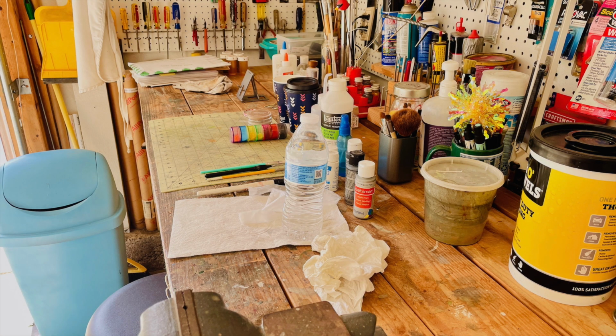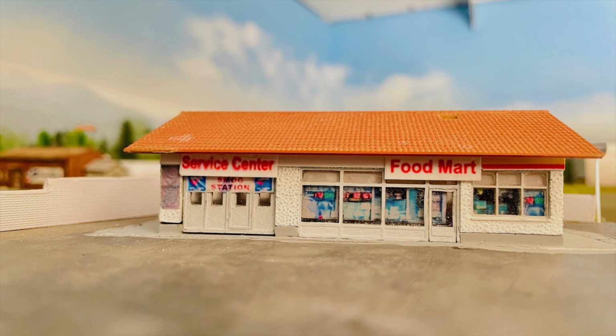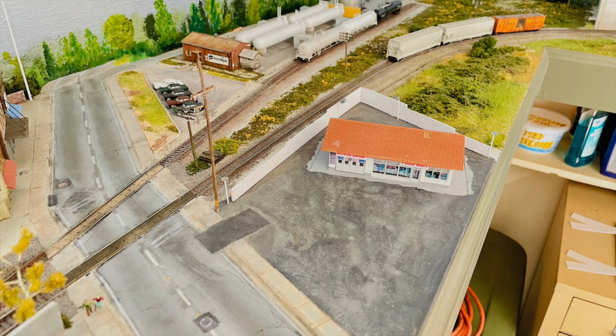I'll probably do a bit more weathering, especially in the bed of the pickup. Let's turn to the gas station. Early in the month, I turned to creating the decals I'd need to finish the outside of the main building. I needed stripes with red and yellow, and I also needed some of the signs on the prototype I was using for inspiration. I also wanted to try to use decals to create an interior.